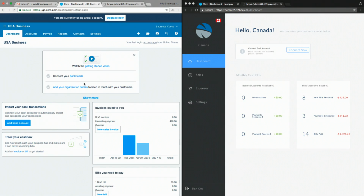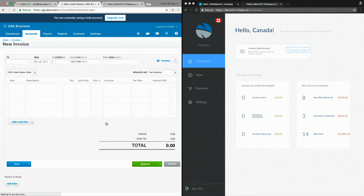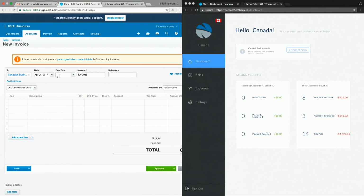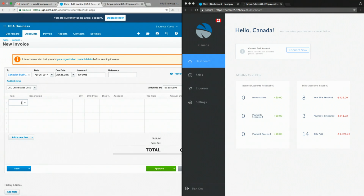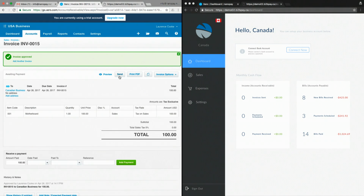So on the left-hand side, we have Xero, which is a small business accounting system. And here we're going to start off by creating an invoice. And this is a US-based business on the left-hand side. And we're going to choose a due date for this invoice. And we're going to pick something, a motherboard. And now we're simply going to approve the transaction, and we're going to send it.